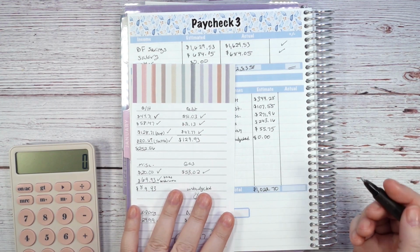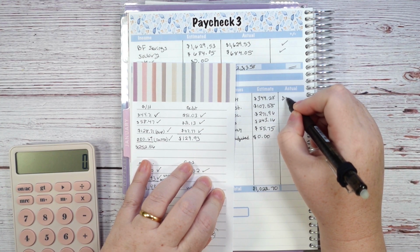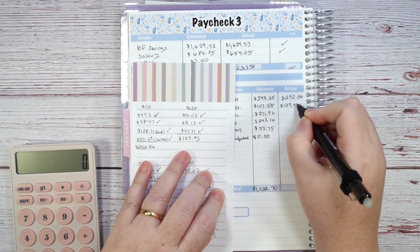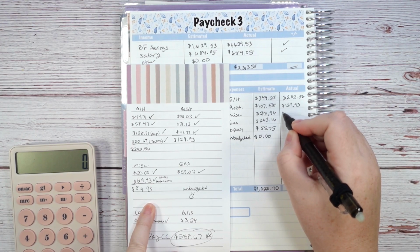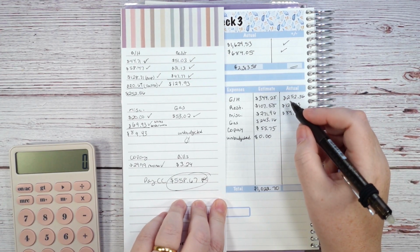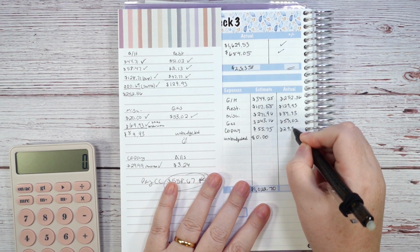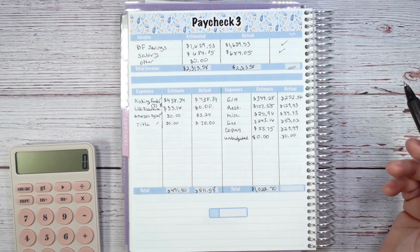All right, so let's see here. Okay, so this is what I have for paycheck 3 in my actuals for spending on the variable categories. $252.56. Restaurants are $129.93. Miscellaneous was $89.93. And then gasoline actually was $53.02. We didn't do anything the previous week. Copay, that was the $29.99, and unbudgeted was $0 and nothing else. That bill is already over here, so I don't have to worry about that anymore.